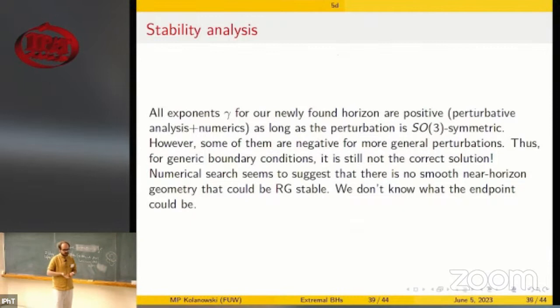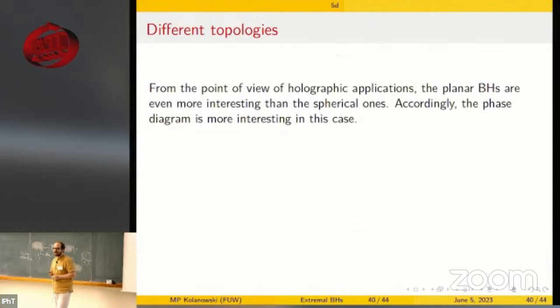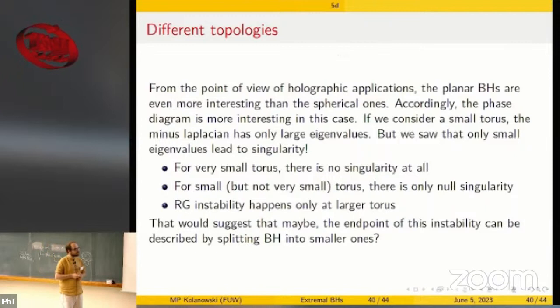So we are not really able to probe this inhomogeneous phase of the matter. But from the holographic point of view, perhaps even more interesting are planar black holes or toroidal ones. If we consider a small torus, then we would see no instability, no singularity, nothing at all. Only when we increase the size of the torus, or appropriately increase the charge, we would see this sort of instability. And somehow in the middle, we would see this singularity that we saw in four dimensions.